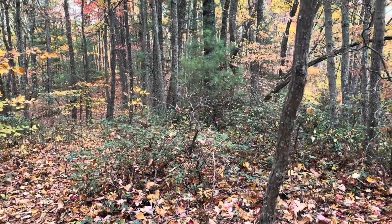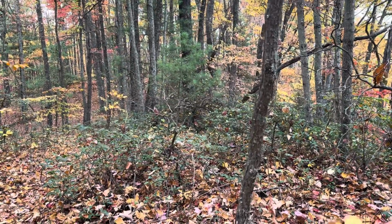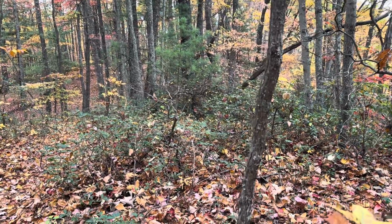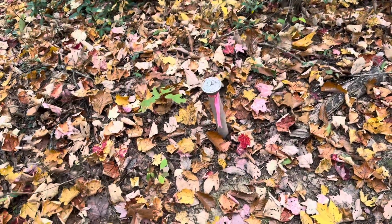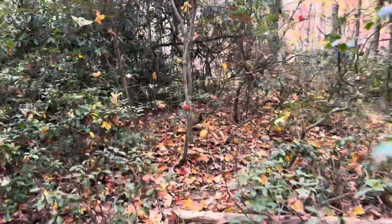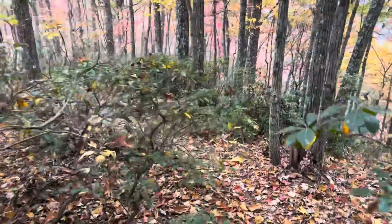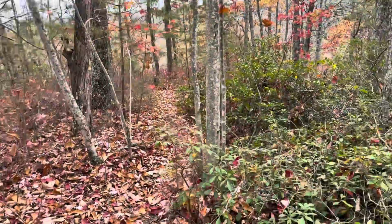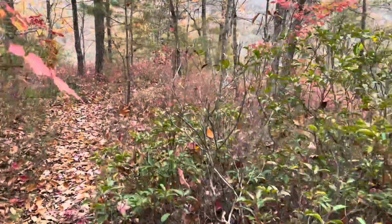But anyway, there are a couple small overlooks out through there. Nothing really worth going to see, but if you want to venture out through there, there are a couple small overlooks. Anyway, whenever you reach this property marker, you want to make a right, head out this little ridge end. Once you get down to the end of it, that's where we'll find Jailhouse Rock. Once again, ridge top, so expect some greenbrier and mountain laurel as you head down through here.